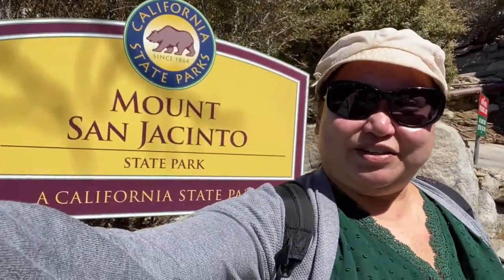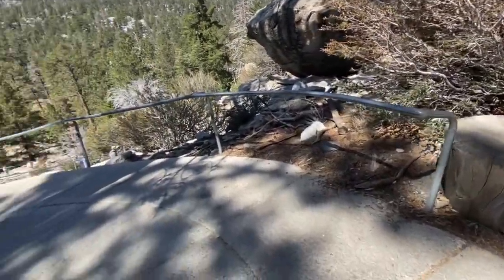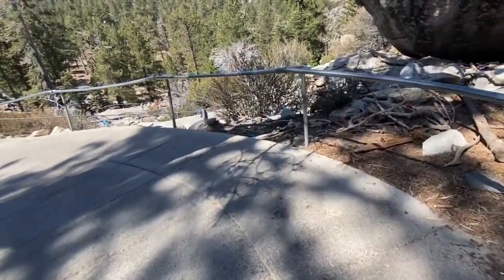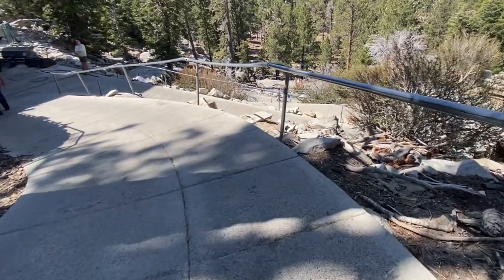Mount San Jacinto. There's also a trail that you can take up here. I myself didn't do it, but my two friends did. Check out their little video of how it looks at the bottom of the trail.